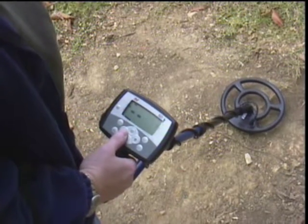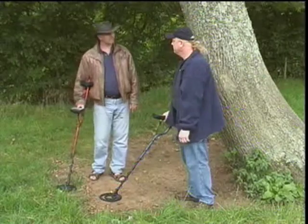How often do we ground balance? If the machine becomes erratic, if it starts acting strangely to you, if you detect an acre field and you get halfway through and the machine starts acting up, then you should ground balance or noise cancel, which we'll cover in a second too. You ground balance just as often as you need to. You'll have to learn the machine to know when you should, but do it as often as you need to. Cool. Thanks for that, Pat.